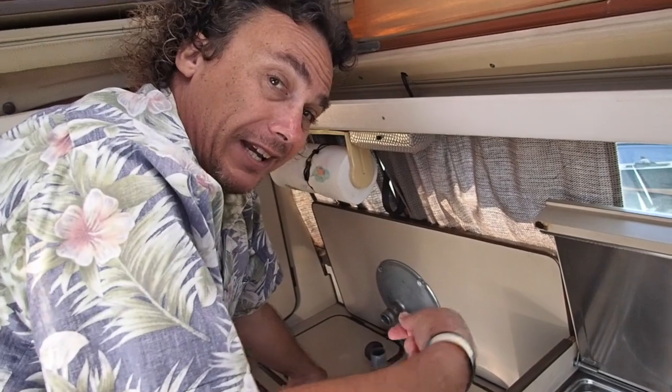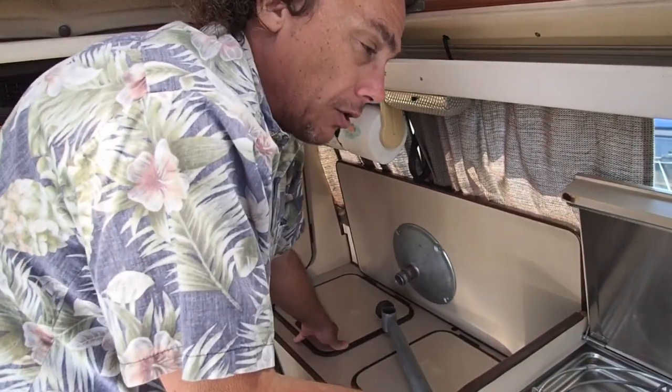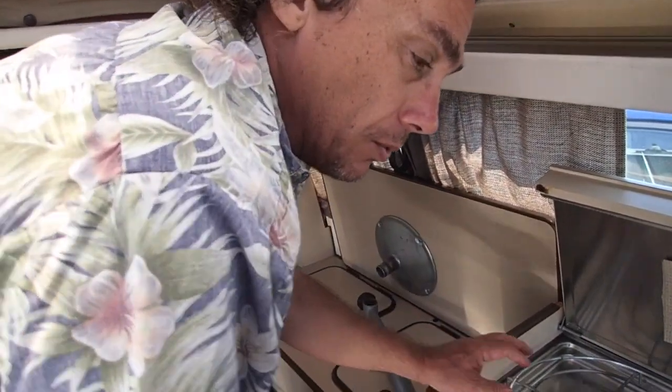Otherwise, there's also a direct connect, and I'll show you the connections outside, where you can just hook up a hose to it, and then it comes through here as well.